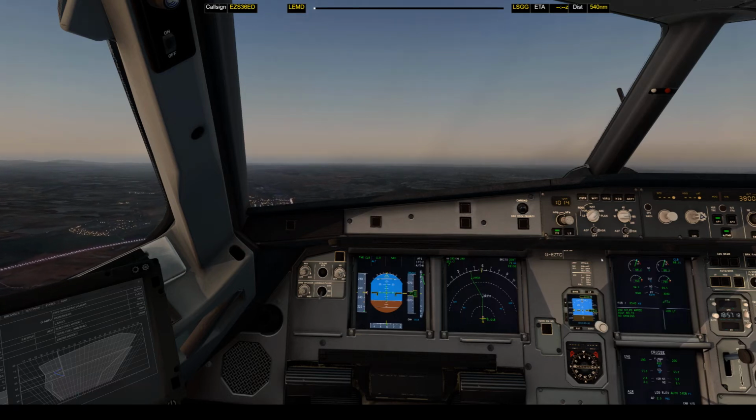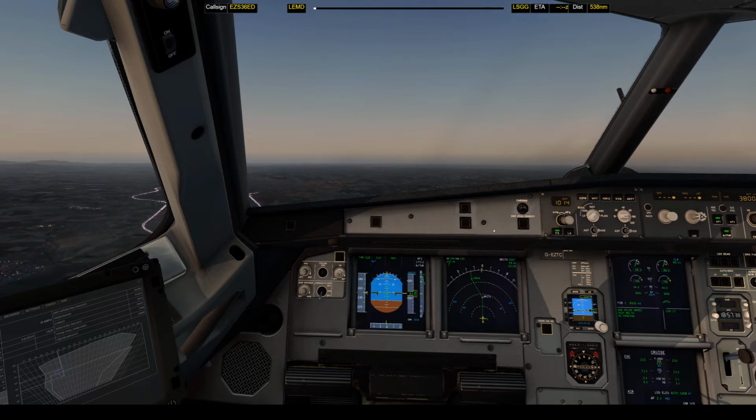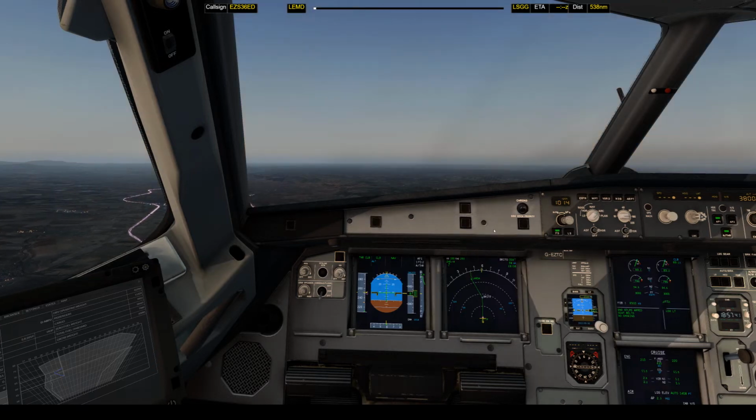Transition is 13,000. This VATSIM controller incidentally keeps calling me Easy 36 Echo Delta. I am an easyJet flight, however, because I'm an easyJet Switzerland flight, the call sign for easyJet Switzerland is actually Top Swiss. That's why you keep hearing me say Top Swiss 36 Echo Delta and not Easy 36 Echo Delta.